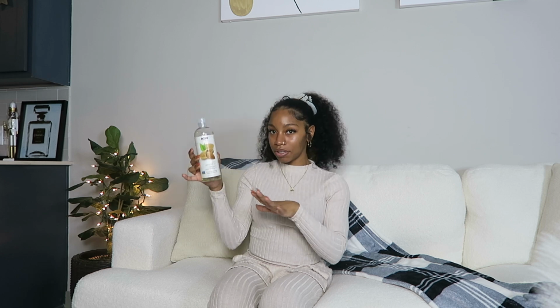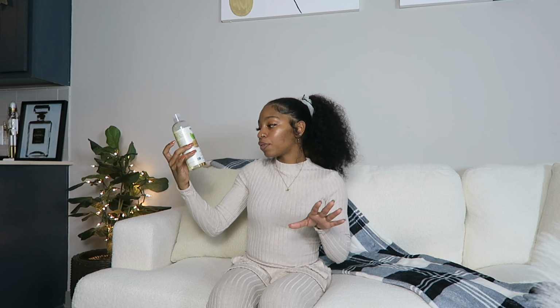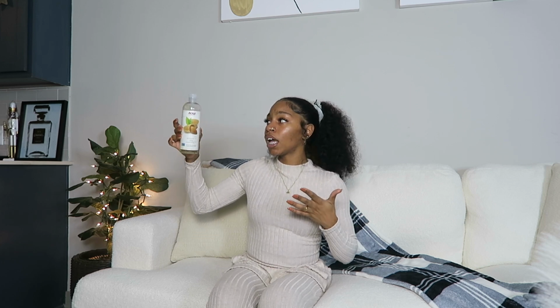So yeah. But anyway, 100% almond oil, best oil for my hair. So yeah, it's very essential to me. Y'all can see I pretty much use a good amount. I don't wanna show y'all close up because it looks terrible.